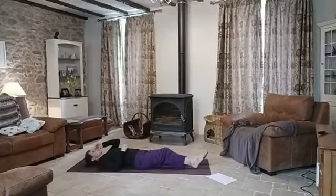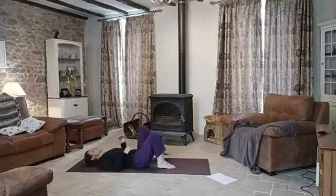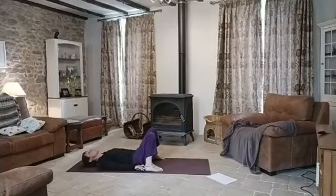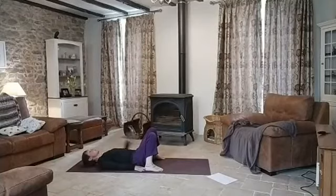Okay, we're coming towards the end of the session. Let's just do a couple more asanas. So let's come to the position for bridge pose. So laying on your back, bend your knees. Bring your heels towards your bottom, about the width of the mat, so you've got a good stable base. And if possible, your fingers should be touching the backs of your heels. So bring your arms down by your side, palms facing down into the mat.